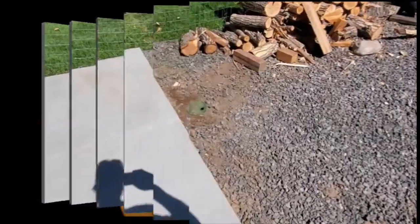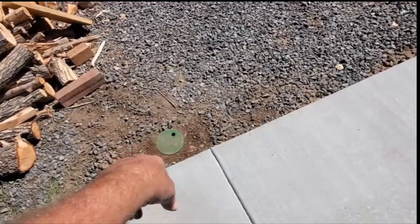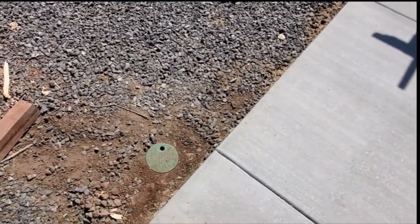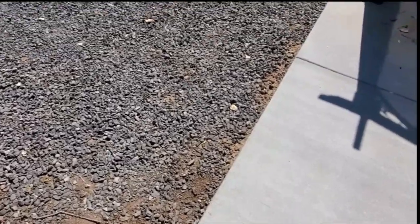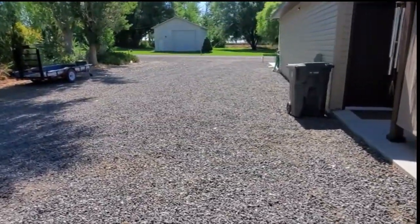Well, a little update. Got that done. Remember we were digging that trench and everything, and I said I was going to put one in there. That's in there. That's done. Everything's leveled out down through there. Looking good. Here I am.